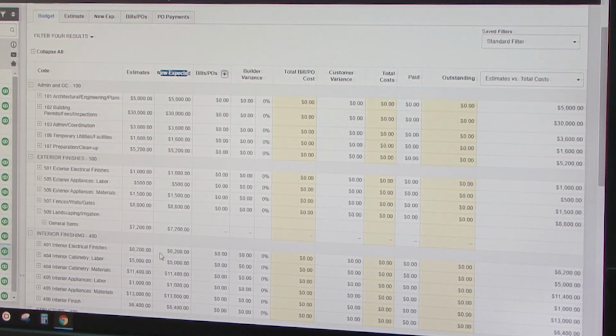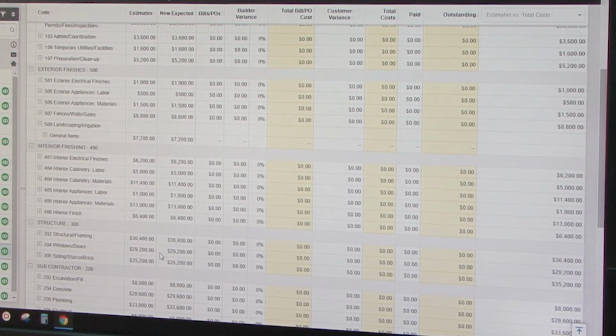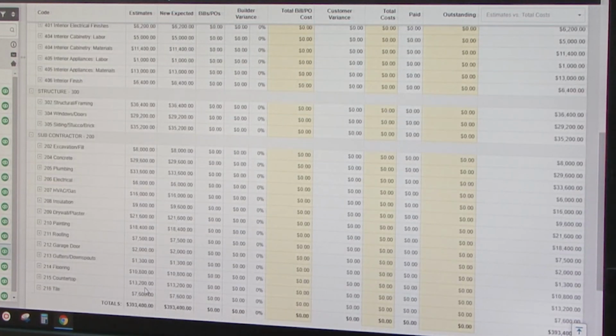I use this for every project and try to keep clients noted of what's happening, and if there's any questions or they're not understanding why something came in more expensive than what they expected, we're able to back into this based on the change orders that were approved, and be able to provide them all the documentation.